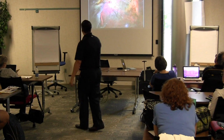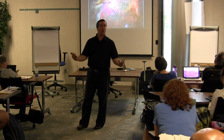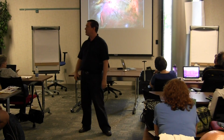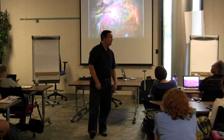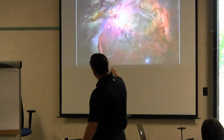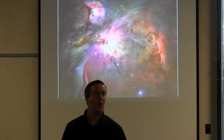Emission nebula, the gas here is heated up to such a temperature that it glows on its own, okay? This takes really hot stars and high energy radiation. Not visible light radiation, but ultraviolet radiation. So the ultraviolet light from the hot stars in the center heats the gas until it glows.